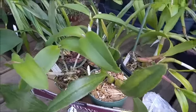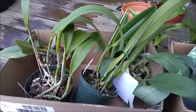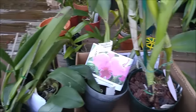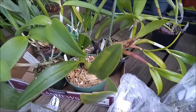This is just one tray. I got another one right here, and then I got another one right there. So it's gonna be great. I hope you guys will stay tuned for this amazing haul.